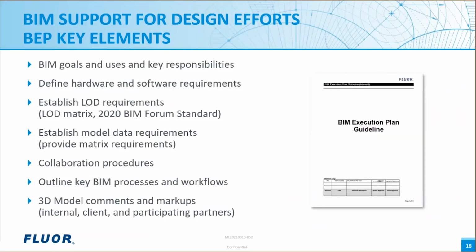At a minimum, the BEP will outline the following requirements: BEP purpose and basic project information, specific BIM goals and BIM uses, roles and responsibilities, hardware and software requirements, level of development, BIM deliverables and requirements, BIM information exchanges, BIM collaboration procedures like collaboration strategy, trade participants, model partitions and construction work areas, design review coordination and documentation, and model content management.